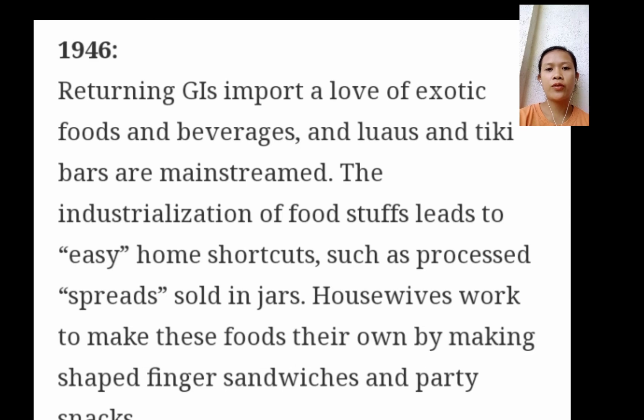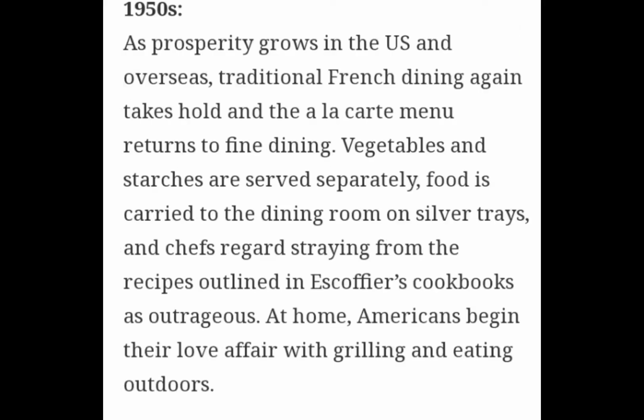In 1946, a love of exotic foods and beverages and wars are being mainstreamed, while housewives work to make those foods their own by making sheep fingers, sandwiches, and party snacks.